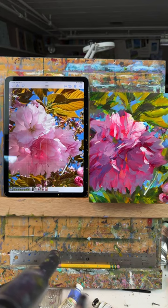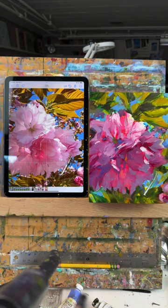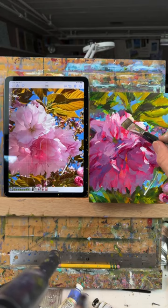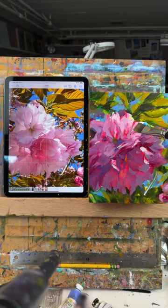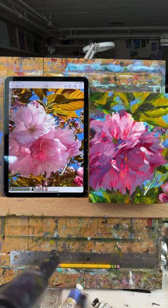Now that light one at the top is still not light enough. What do I have? 53. I'll be right to the wire on this one. It's really a crazy concept to try and paint something in a certain amount of time. I am getting good at it though.